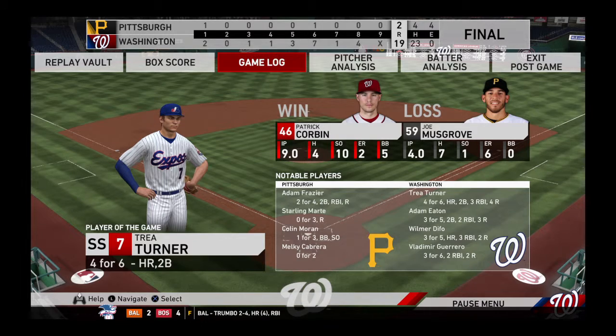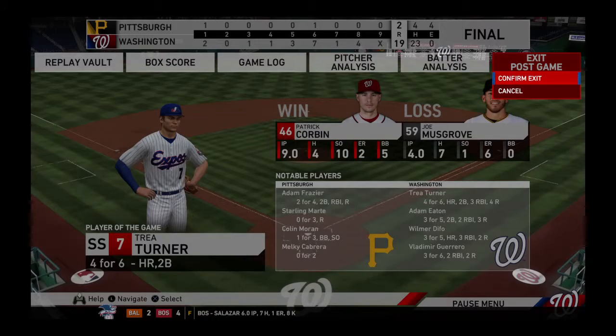19-2 the final tally today. Washington scored 19 times in this.